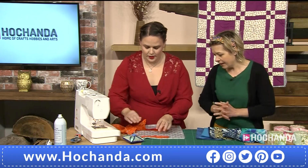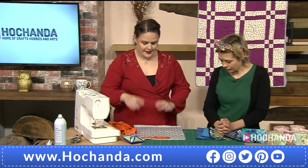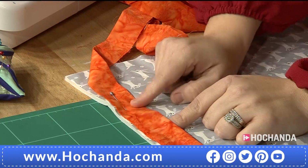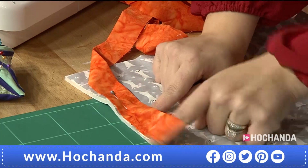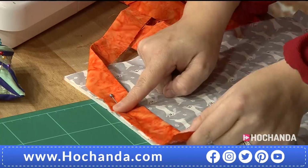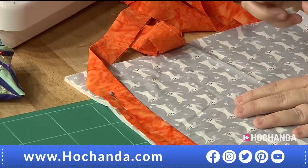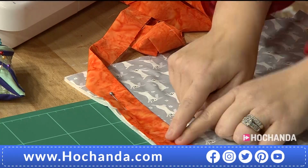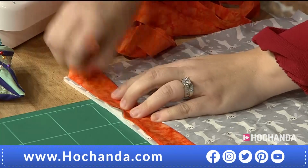Okay, my dear. Right, so joining binding together. We'll start off with mitering our corners. When you place your first bit of binding on, you want a real decent tail at the end that you've not stitched, because you need to work with that at the end to join up your other end. That's going to be the fiddly bit. So you want as much as you can do. In fact, I could pin this right up to here.